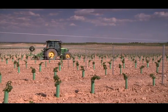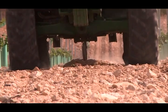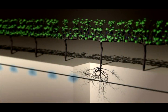In subsurface application, the drip line is laid beneath the soil surface with the emitters within the root zone, allowing the grapes to absorb the characteristics of the soil. The topsoil layer protects the drip lines from damage. This position also prevents soil surface wetting, thereby reducing weed growth and water loss.